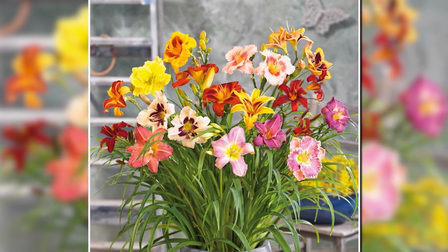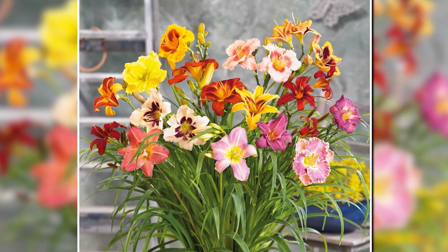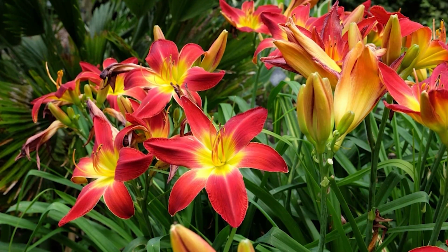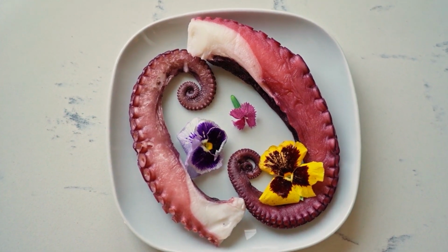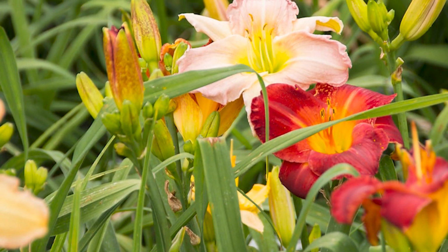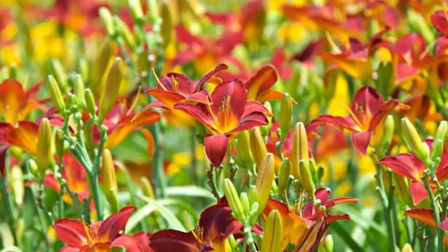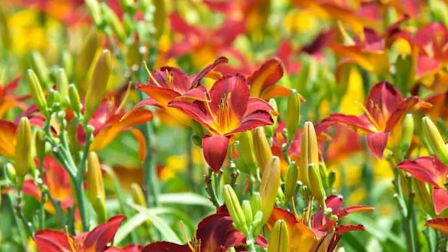However, another important caution. Some people experience stomach upset like diarrhea or vomiting after eating daylilies, especially when raw. It's a good idea to start with just a small cooked portion to see how you react. The common orange ditch lily, Hemerocallis fulva, is the one most often used in cooking, but even with this variety, it's best to proceed with caution.